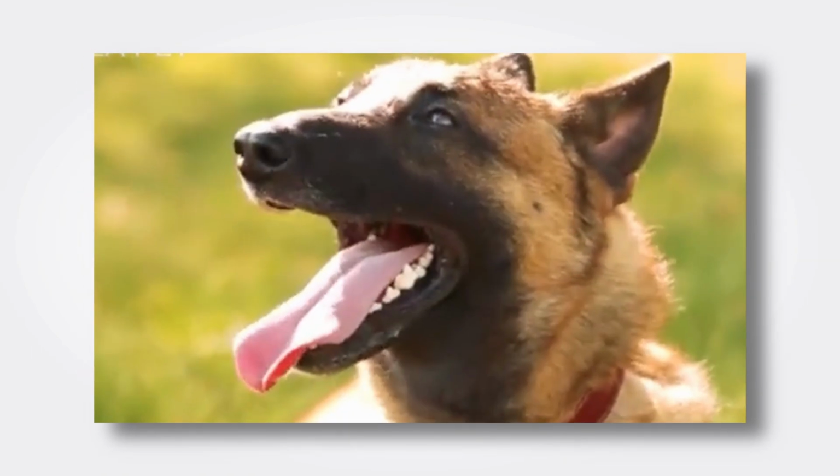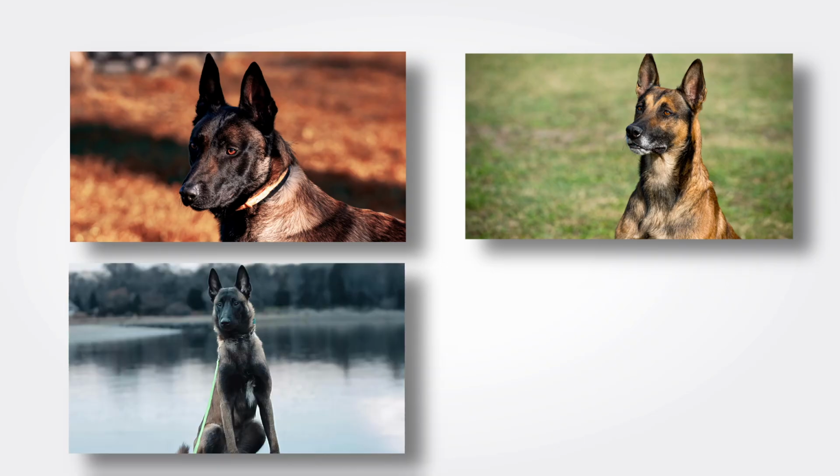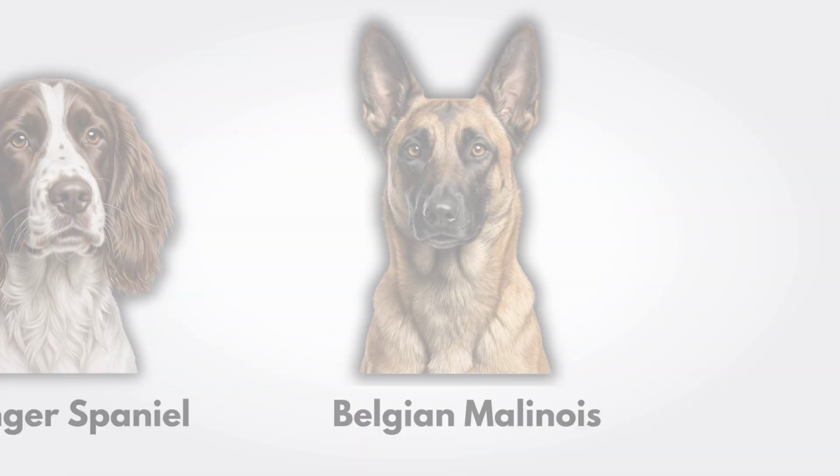It depends on how that nose, that brain, and that work drive operate together throughout the search. When properly trained, it becomes a search dog that's fast, precise, and very difficult to match in high-demand missions.